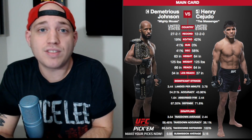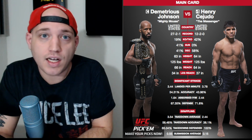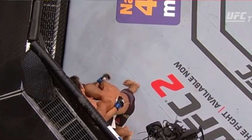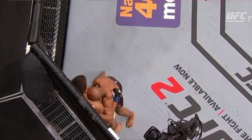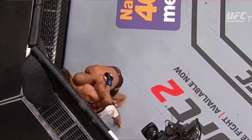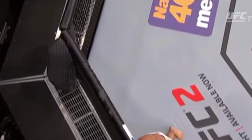Next up, Mighty Mouse is going to be looking to defend his belt against Henry Cejudo for the second time around. The first time around was a dismantling. Demetrious Johnson just outstruck Henry Cejudo, used a bunch of knees in the clinch, used elbows in the clinch, and was not outwrestled by Henry Cejudo, which is important because Cejudo is an Olympic gold medalist in wrestling, and for him not to be outwrestled is important. But he also just knew how to use strikes in the clinch.